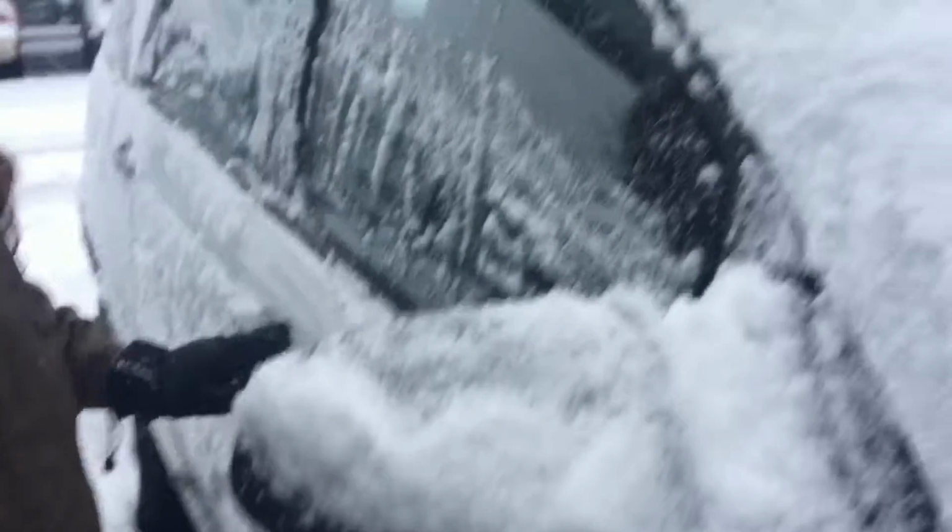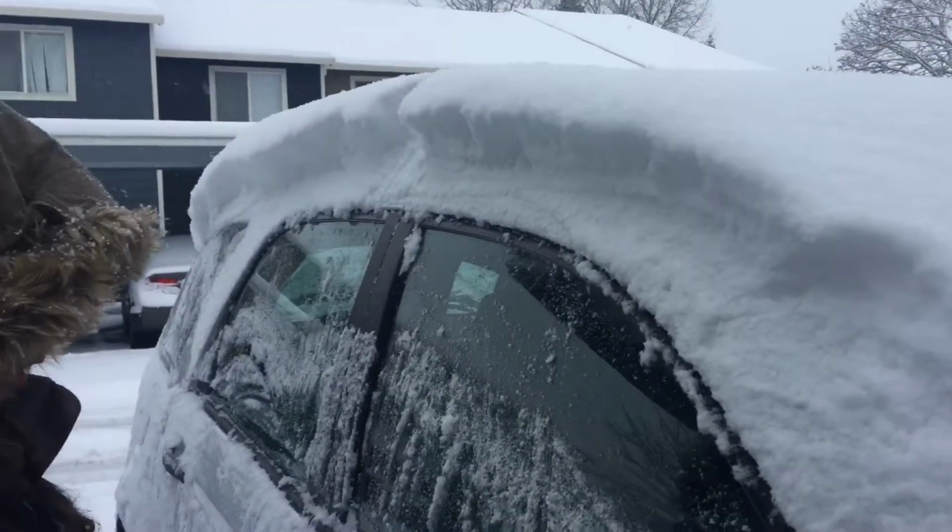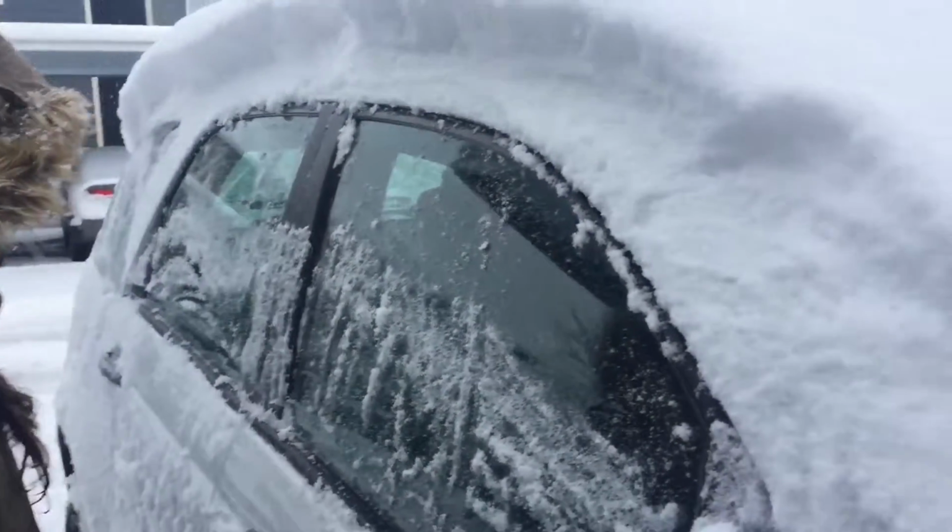So here's another measure of how deep it is on Aaron's car. So right there is the top of the hood. That's under a tree, so it's less than what we measured before. I would say a good 5-6 inches right here on the car. And you can also see up on the top just how much there is.